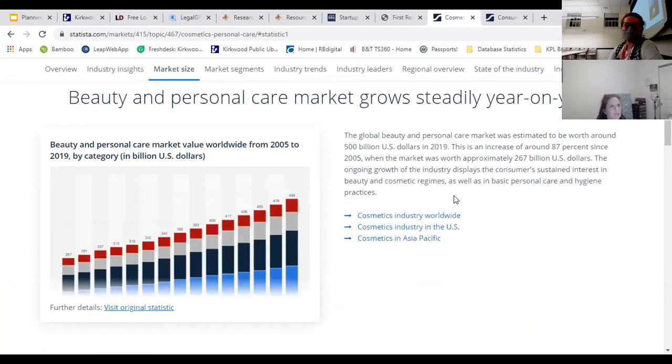So even though I don't live in Kirkwood, I can still get a Kirkwood library card. Absolutely. I love that. Awesome. Yeah. So we have reciprocal programs with everybody. Can you do it online or do I have to do it here? You do have to do it here. You can get one after the program's over. As long as you have an ID with you, they'll be able to set you up.